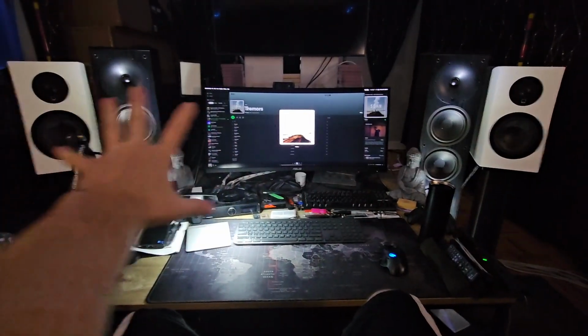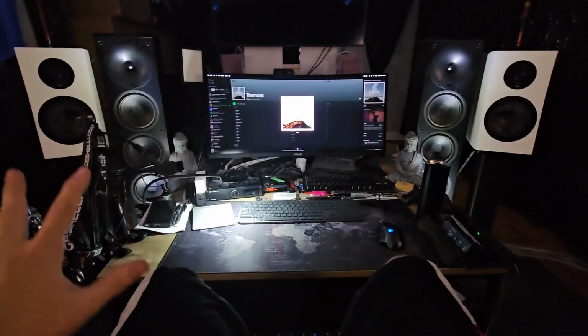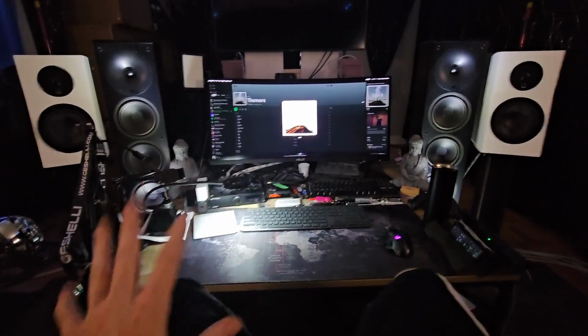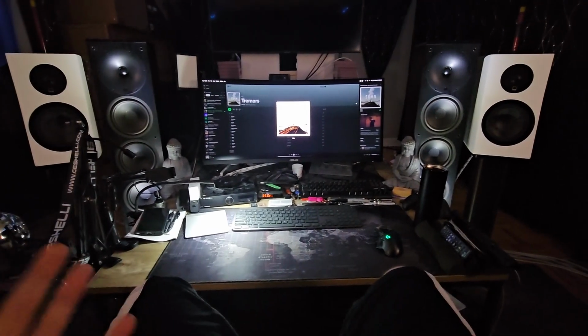The speakers are off to the side, so I'm getting diffraction points from there, reflections all over this. Got padding on this corner, but none on this corner. So a lot of various factors. But right off the top, I can say they sound good.